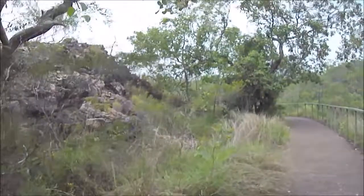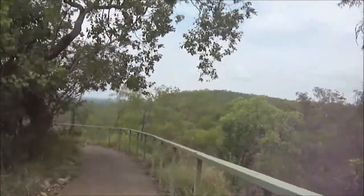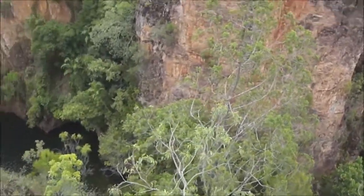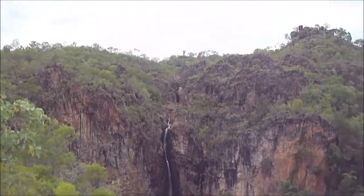We're going towards the Tolmer Falls lookout, past some rocky outcrops. It's very steamy, they've had a bit of rain this morning. Down in the chasm where the dinosaurs live, whoa! And around there's the water. Yeah, and they live in the cave under there. And there's the water coming up.